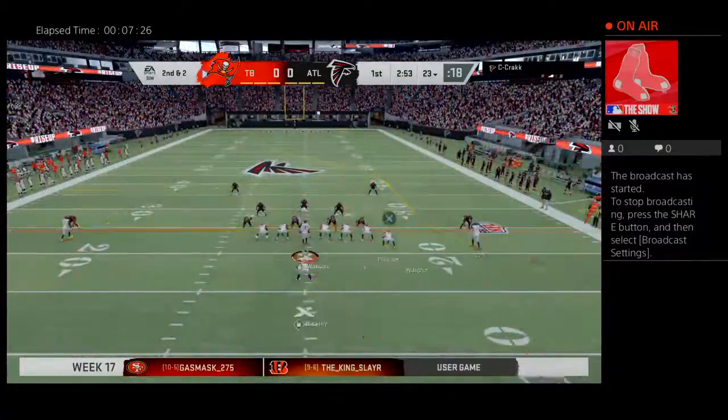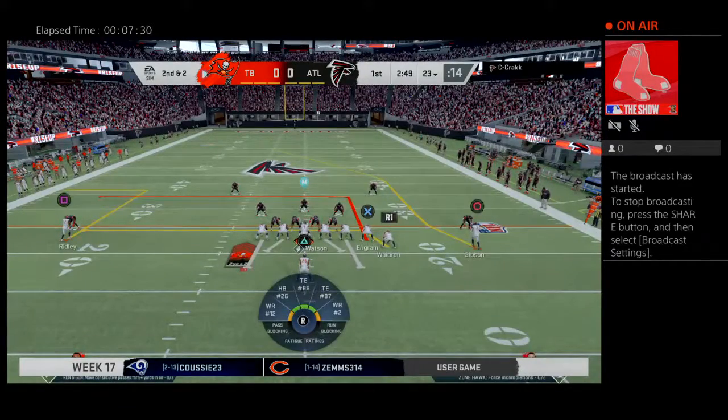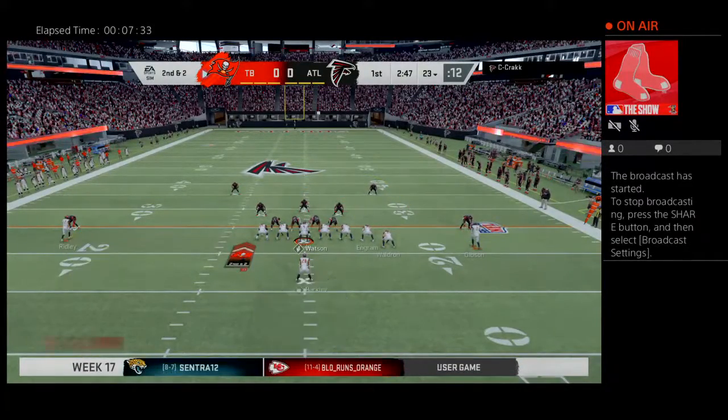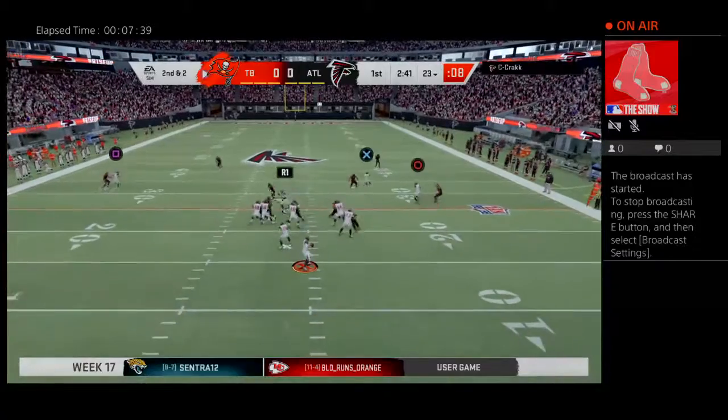Eight yards the gain on that last run. Here's 2nd and a couple. Let's get off the field, D. Line him, go. To throw is Watson.